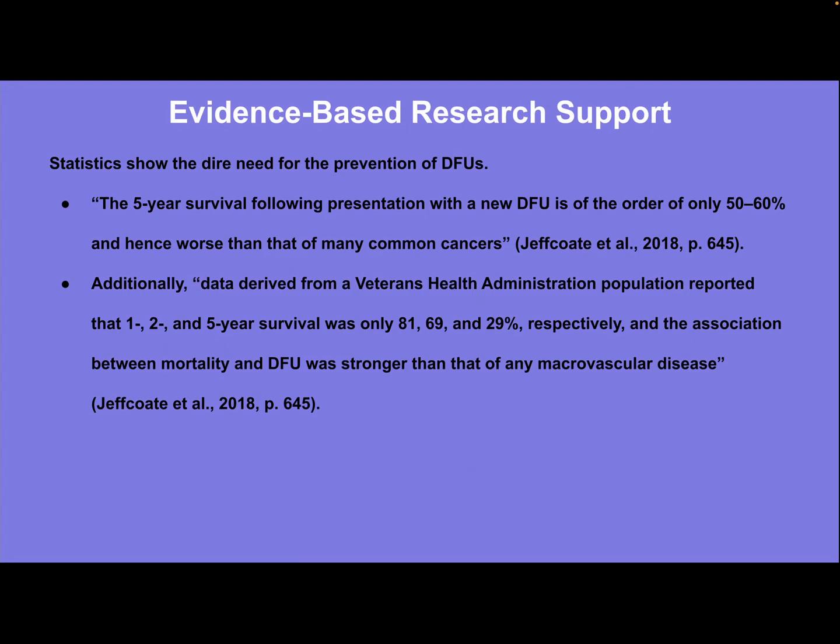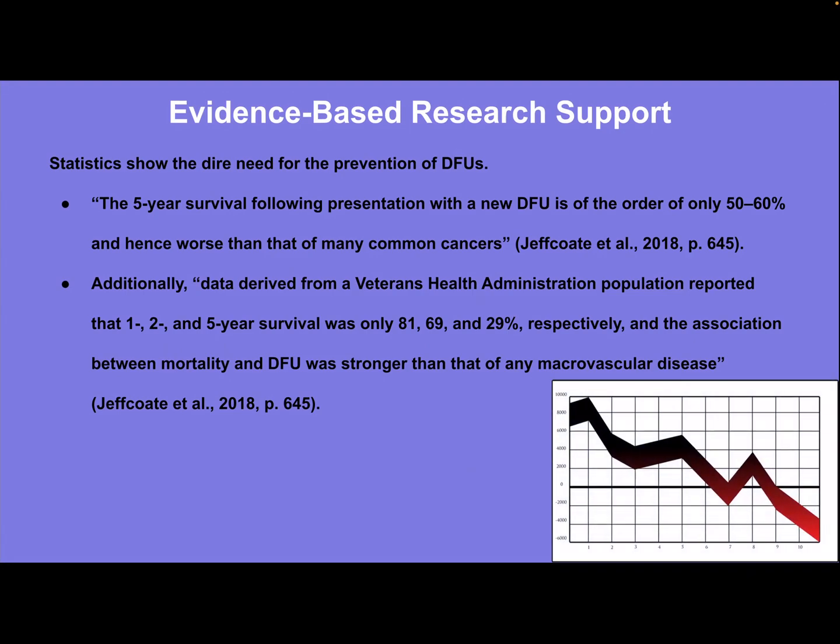Statistics show the dire need for the prevention of DFUs. The 5-year survival following presentation with a new DFU is of the order of only 50 to 60%, and hence worse than that of many common cancers, according to Jeffcoats et al. 2018. Additionally, they report data derived from a Veterans Health Administration population reported that 1, 2, and 5-year survival was only 81, 69, and 29%, respectively, and the association between mortality and DFU was stronger than that of any macrovascular disease.